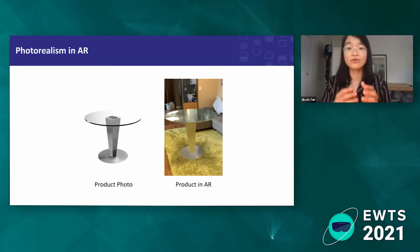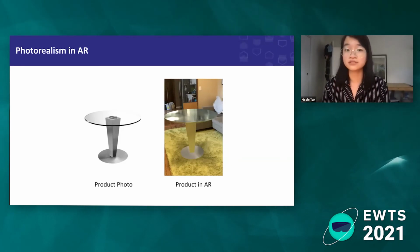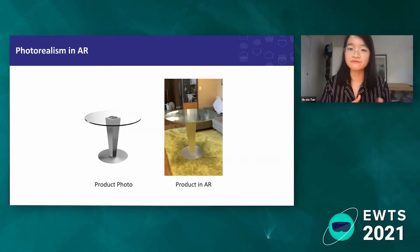As a result, important features like transparency, reflections, accurate shadows, and fine detailed materials are all features that can be lost in the process. For instance, if you only saw this product in AR, like in the picture on the right here, you'd be misled to believe that this is a purely metallic table with no glass tabletop, unlike the product image you see on the left.